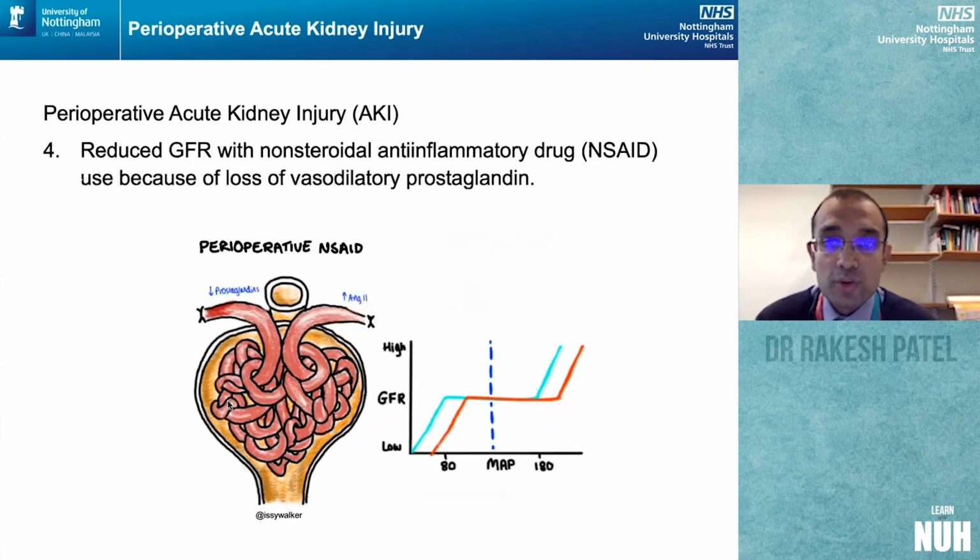The impact of non-steroidals on the kidney is multiple. However, in the context of renal blood flow in the perioperative period, the effect is a drop in GFR because you lose the effect of those vasodilatory prostaglandins. And unlike in scenario 1 a few slides ago, there's now unopposed constriction of that efferent arteriole and a greater, almost enhanced angiotensin II effect on the efferent arteriole, both of which drop GFR.